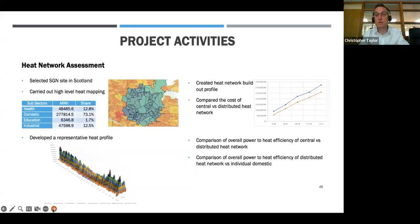Sort of, we modelled 25% losses versus 5% losses. And we also did a comparison of the overall heat efficiency of a distributed network to an individual domestic customer. The key driver which led that was within heat pumps, when you are sizing them for domestic size, you give away a lot of the opportunities to optimise the efficiency of those units.